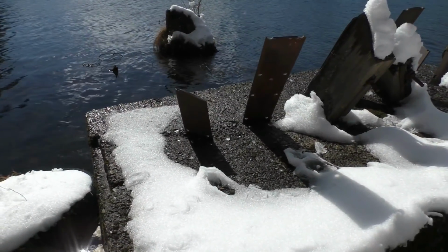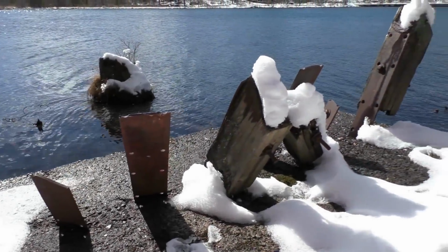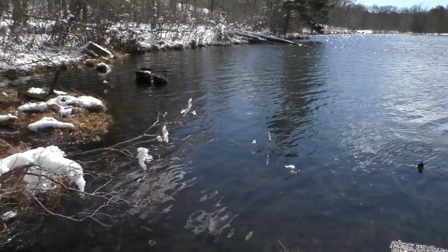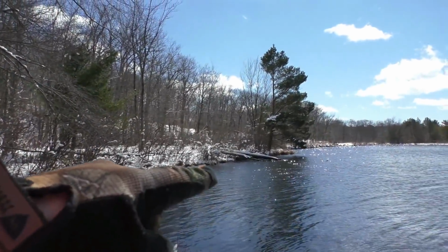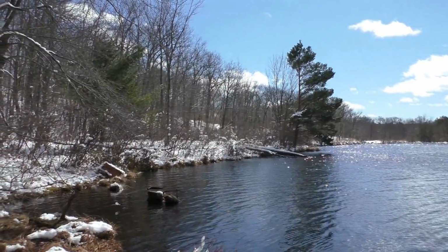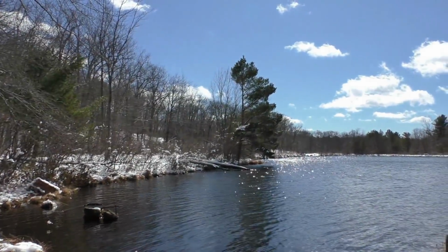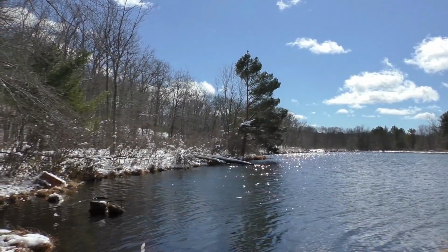Alright, here's a closer look at it. And all along the shoreline here, you probably can't see, but in the water there is another big slab of concrete that's submerged, and there's various sizes of concrete slabs all along the shoreline, all the way to the other side. And that's what held up the dock for the train ride and parts of the coaster.